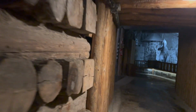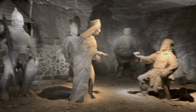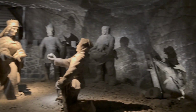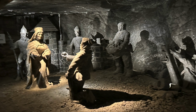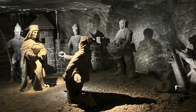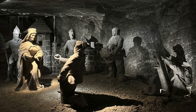And this is the Genovefa chamber. It tells us a legend about Princess Kinga. It is believed that the founder of the mine was Queen Kinga in the 13th century. According to legend, the Hungarian Princess Kinga was betrothed to the Polish king Boleslaw the Shy. On the night before leaving for a new country, Kinga had a dream in which a higher power suggested how the young queen would be liked by the Polish subjects.